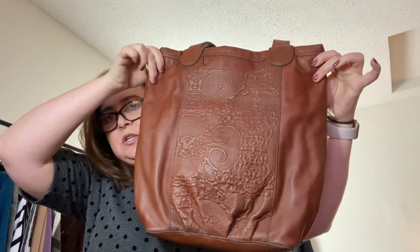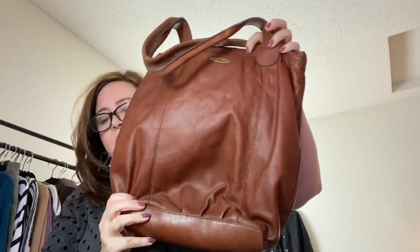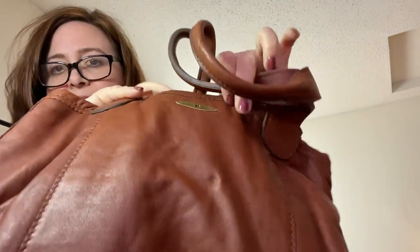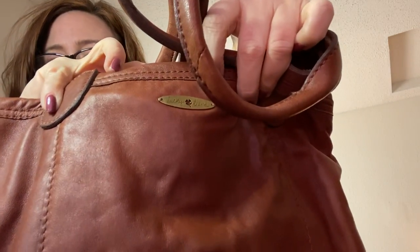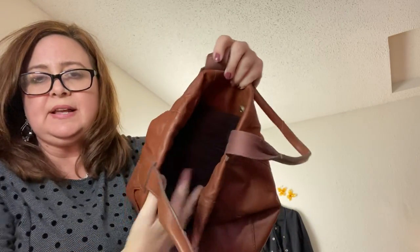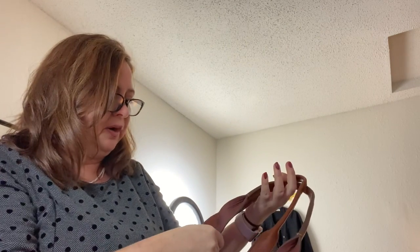So this is a cute little hobo handbag, more of a medium size, and it is a Lucky Brand. You can see that there. It is Lucky, which is why I picked it up. It does have a little pocket in the front here. And then the inside really just requires a little bit of cleaning. I mean, it looks pretty decent on the inside. So I thought, for just a great casual purse, it's in really good shape. So we'll try that out.